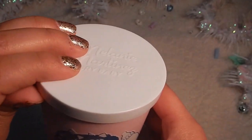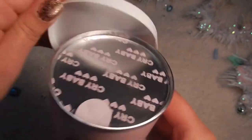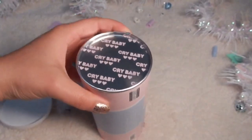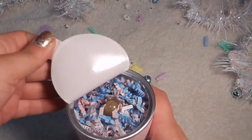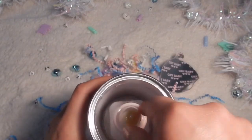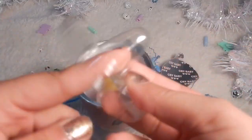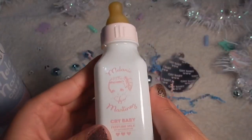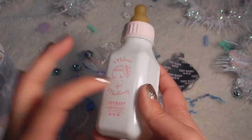Guys, are you ready? I haven't even opened it and I already think it's beautiful. Ready, ready? Look how fun! This is a beautiful detail, Melanie. I love it. This is how it looks on the inside. It's protected with this plastic thing, with this hat, with this sombrero. It's beautiful, it's beautiful, it's beautiful!